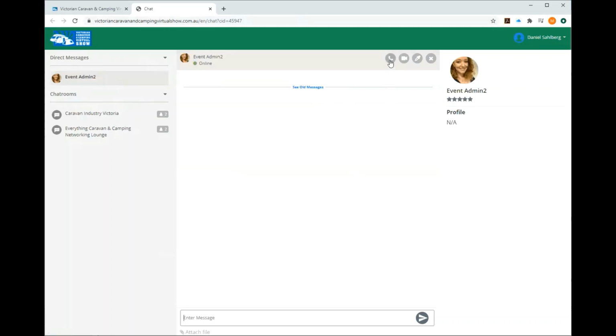A couple of things here: up the top as I hover, that's the call function, so you can do a direct call to them. You can also do a video call and edit the colors. So that's all fun and games. Then on the left-hand side here, you can see the chat rooms that I've gone into.